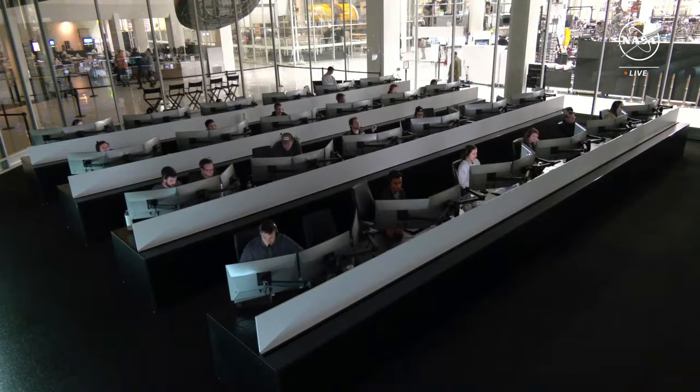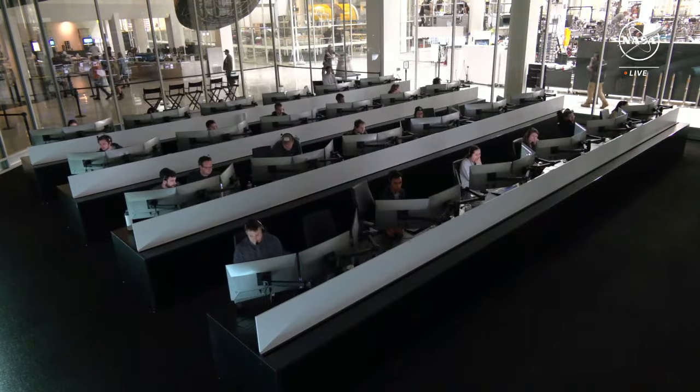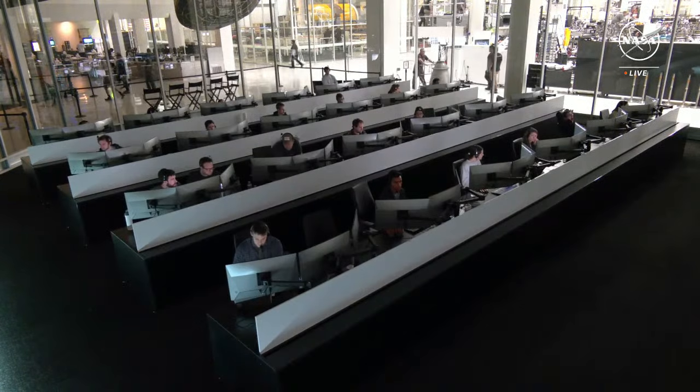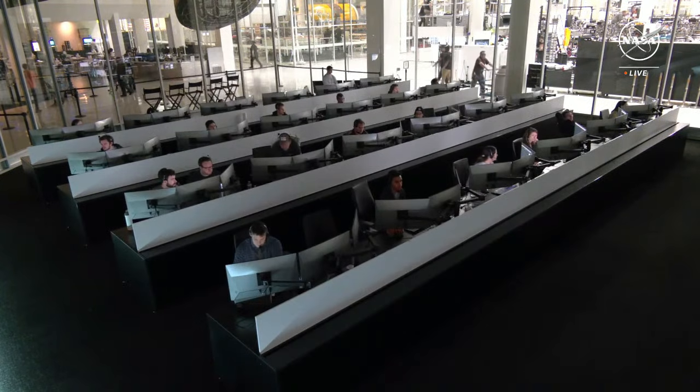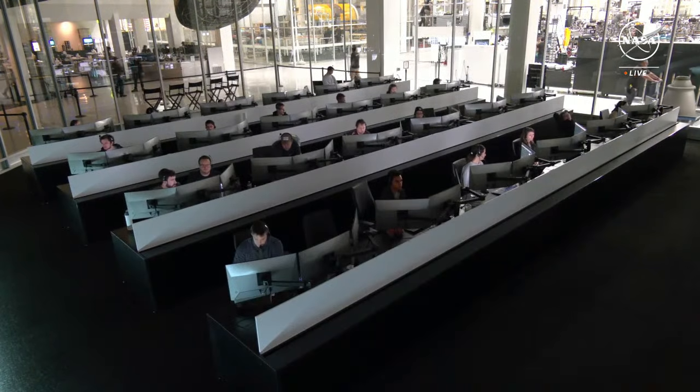Dragon SpaceX, Dragon Eyes have reacquired. Ground will be commanding a hold here shortly. Dragon copies. And we did hear that call out that the hold is now going to begin here shortly. Again, this hold is occurring at the 60-meter mark.